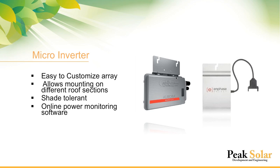The next type of inverter is the microinverter. And these have come out tremendously. They've been a big push in the industry, and it's been out for about 7 years now. They're newer technology.